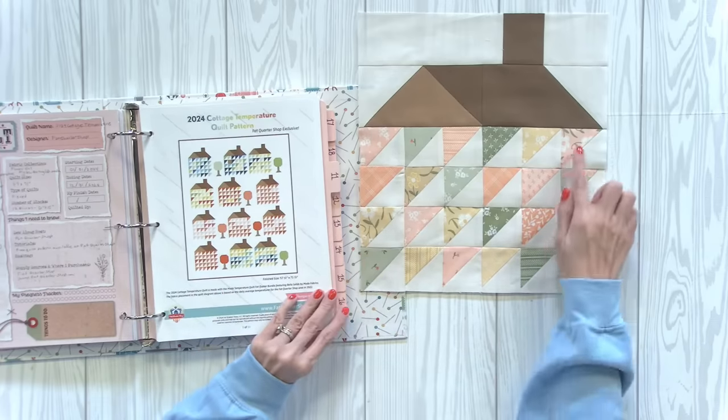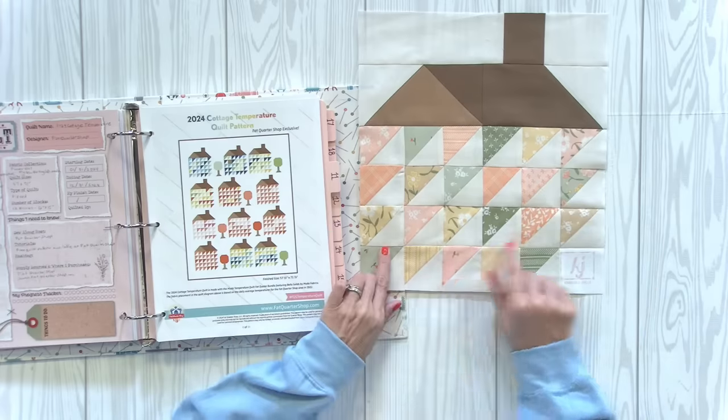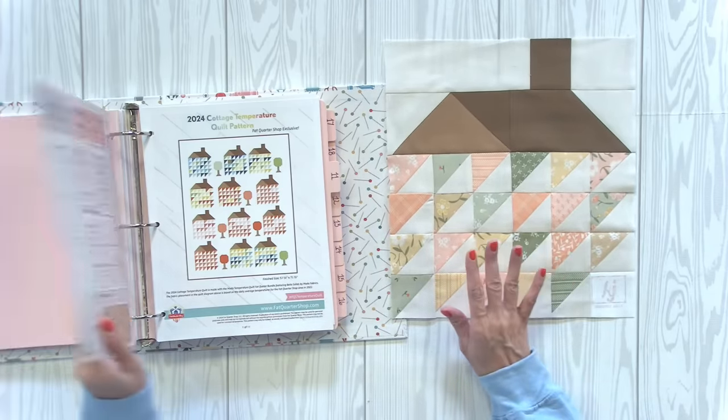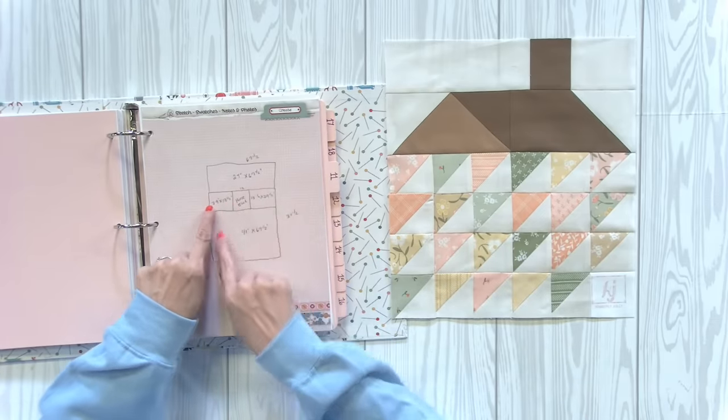So it's four rows instead of five. I just figured, what the heck? I'm not gonna take this apart and fix it. I'm just gonna leave it. So I trimmed it down. So, you know, it's a boo-boo, but nobody's gonna know. And then I put the size here. This is my pieced backing.